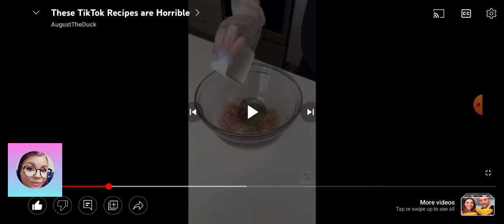At least she's seasoning the chicken. At least. Because sometimes certain people, they don't season their chicken. So she gets a gold star for that, kind of.